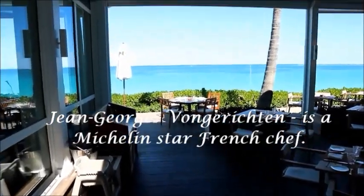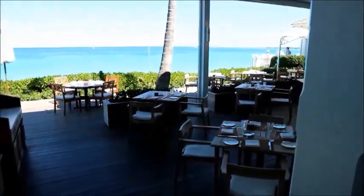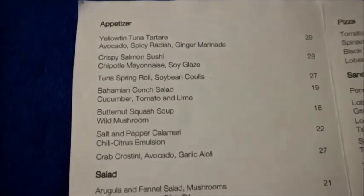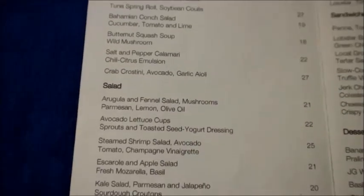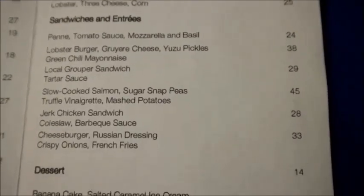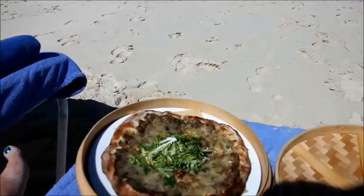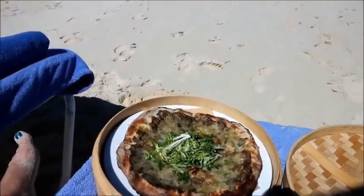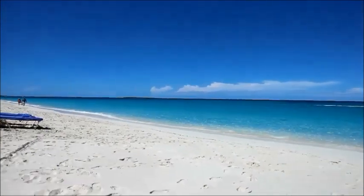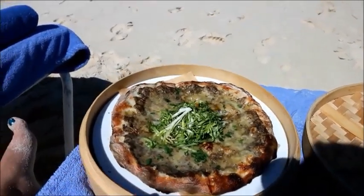So this is the Dune restaurant here at the Ocean Club by Jean Georges. A black truffle pizza, and I have to be careful because the seagulls just flew by and they're known to steal food, so we'll see. I'm really intrigued, and the guy from the restaurant said that this is his favorite pizza.